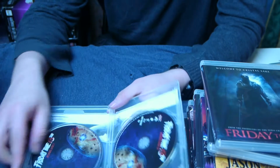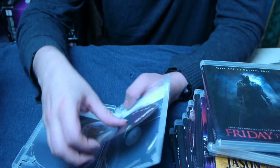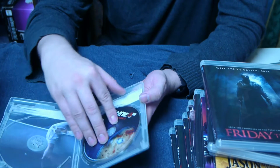So there we go. And if we take off the discs and show you the back, you can see the original image from the first film at the end, for those who know that film.